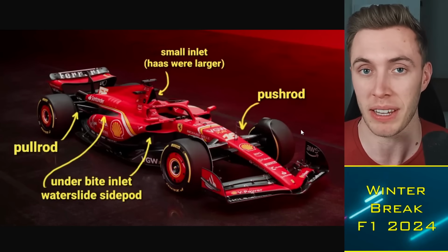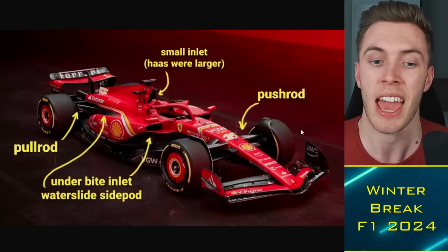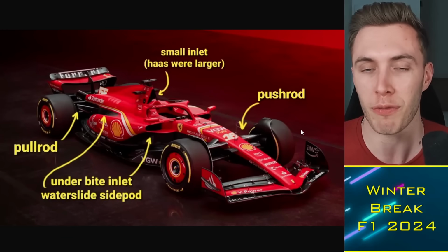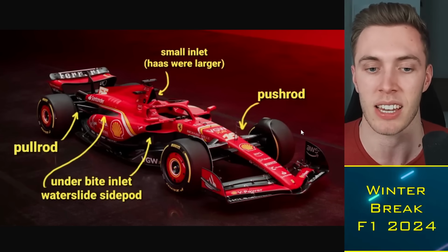Martin, using what will be the same architecture as Mercedes will do because they buy it from them, have now switched to a push rod rear suspension as Red Bull have been using. So it seems like most teams will follow the philosophy of Red Bull on their suspension design because they've done it better than anybody else by an absolute landslide.